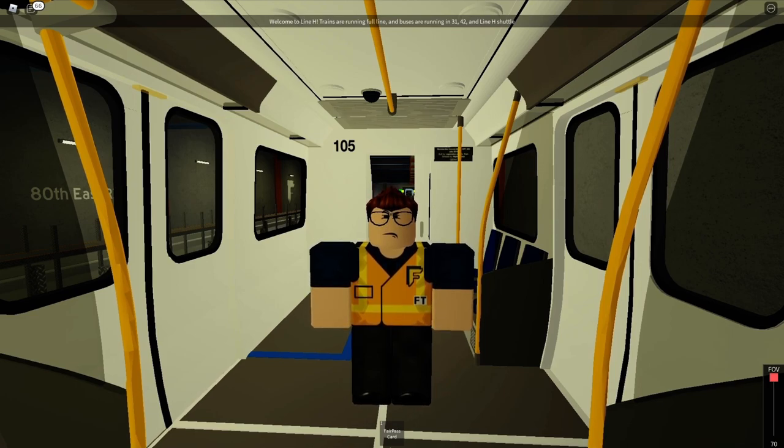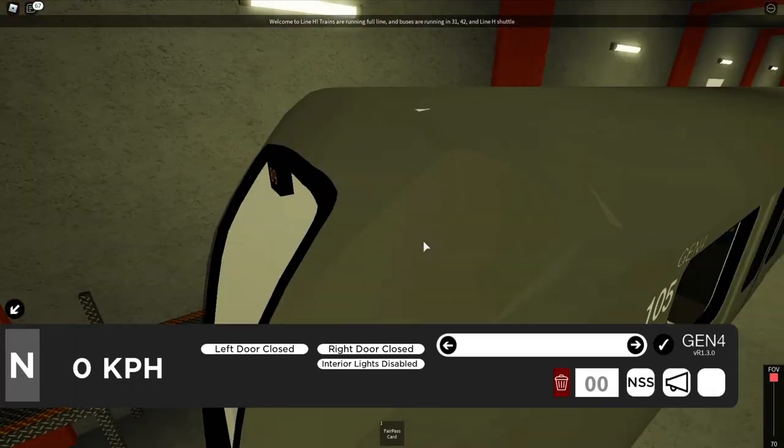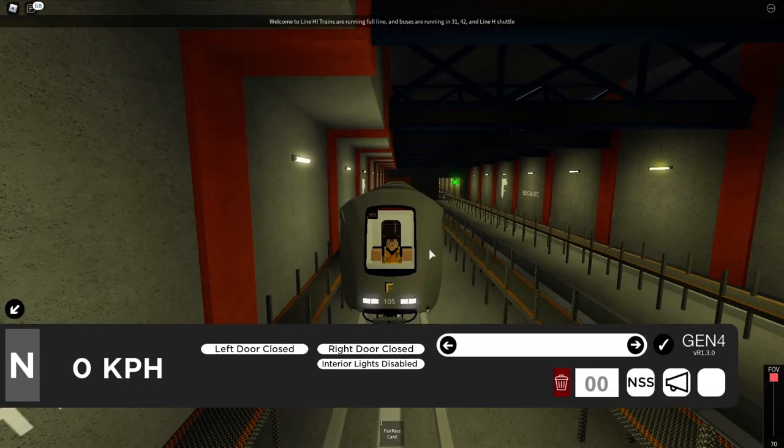My name is SD. Today we're back at Fairview Transit Line H, and as you can see, we're in the brand new Bombardier Mark II. Today we're gonna be taking an exclusive look at the Mark II and all of its features and comparing it side by side to the Mark I, the staple of Fairview Transit's current fleet. So without further ado, let's step right into it.